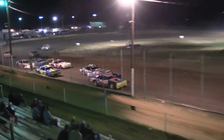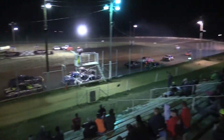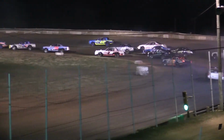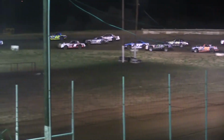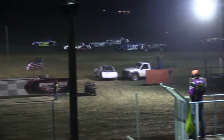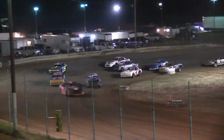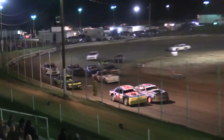We're 3 wide coming out of turn 4. 3 wide going to turn 1. Andy Roller all the way up top. O'Brien takes 2nd place back from Husky, as we're now 3 wide going into turn 3 for 6th or 7th place, I believe.